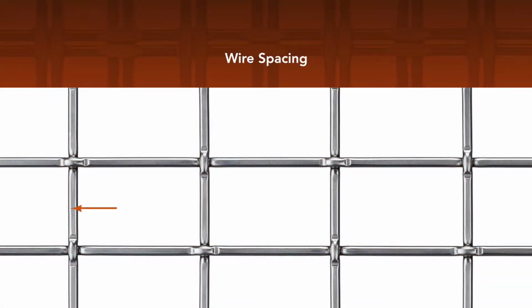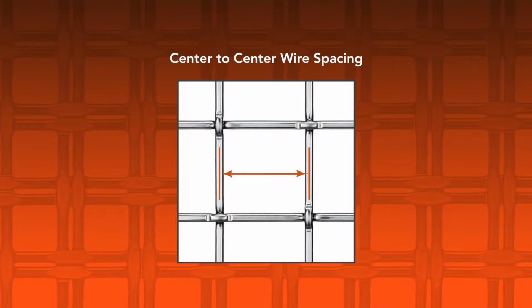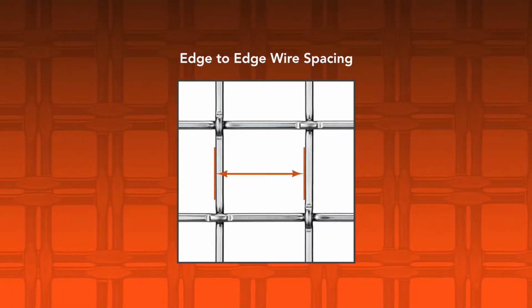Wire spacing measures the frequency of wires in a mesh, just like the frequency of studs in wall construction, 16 inches on center in that case. Wire spacing is measured in one of two ways, but either should result in the same measurement. The first way is the on-center method called center to center, where a measurement is taken from the centers of two adjacent wires. The second method is called edge to edge, where a measurement is taken from the same side edge of two adjacent wires.